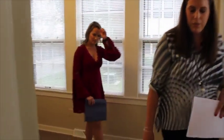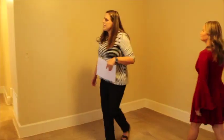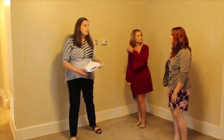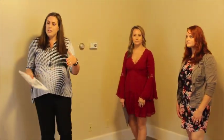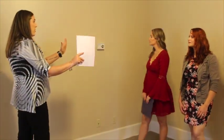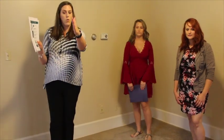I do want you to watch your step right here, please. So here we have the living room area. Again, we still have two windows that are letting in natural light, again from the sunroom as well. Couple things that you can do here. You can set up your couch this way with the TV over in the corner here. We have seen a couch set up this way with the TV over in the corner here.